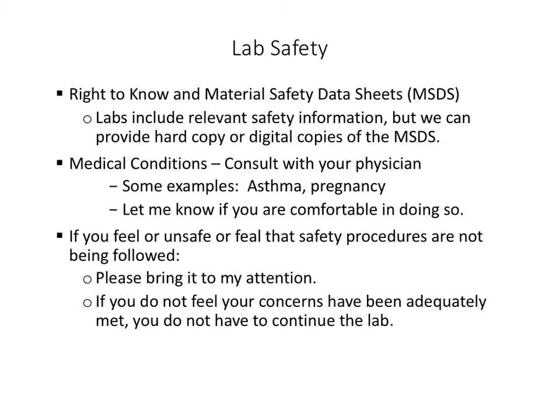If you ever feel unsafe in lab, or you feel that safety procedures are not being followed correctly, please bring that to my attention. If I don't satisfy your concerns, you don't have to continue with a lab that you feel is being conducted unsafely. I hope that you would consult with me and that we could work this out, but if I can't allay your concerns, you do not have to continue with the lab.